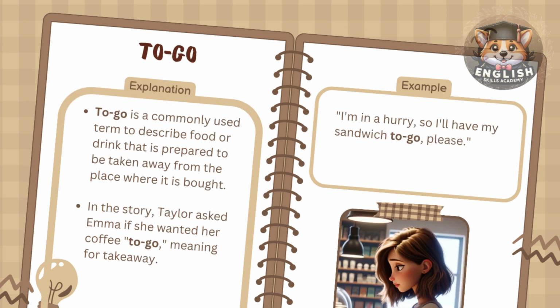Number 8. To go. To go is a commonly used term to describe food or drink that is prepared to be taken away from the place where it is bought. In the story, Taylor asked Emma if she wanted her coffee to go, meaning for takeaway. Example sentence, I'm in a hurry, so I'll have my sandwich to go, please.